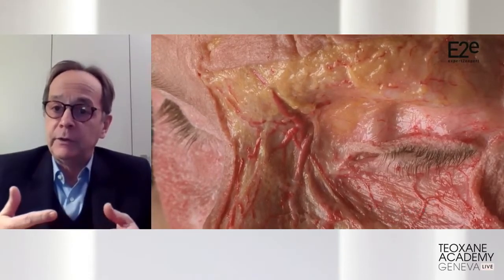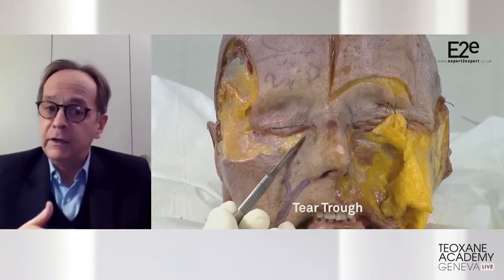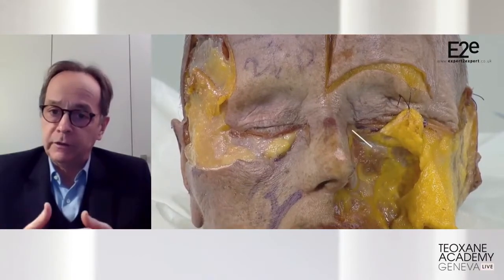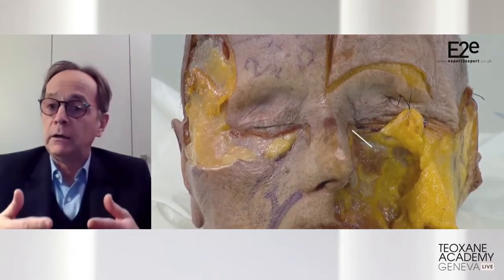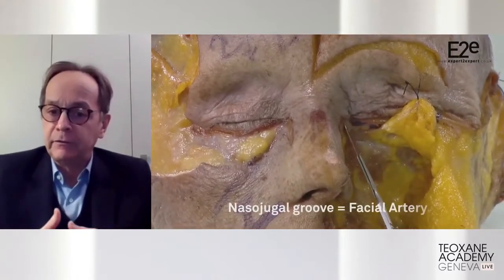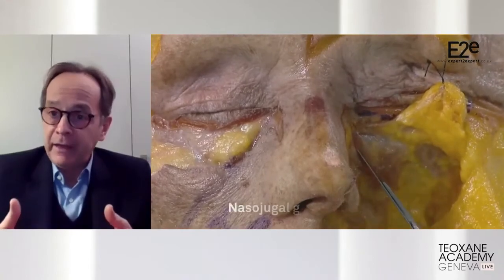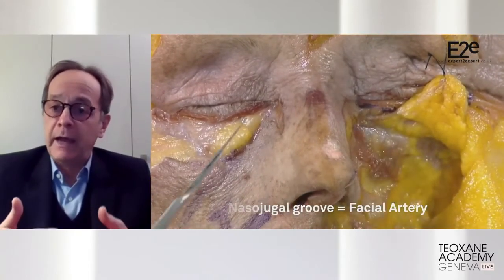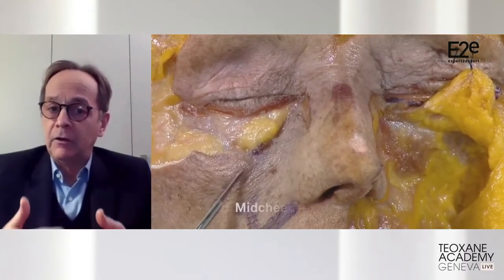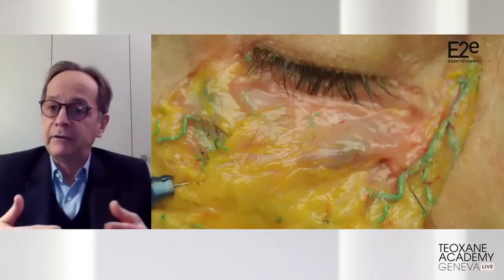It's for that reason you can do an injection in the tear trough with a cannula or with a needle. It's not dangerous to use a needle in the tear trough if you are in contact with the bone. But if you do the same in the nasojugal groove, and moreover superficially, then you have a risk to encounter this facial artery, this angular artery, and to get an adverse event.